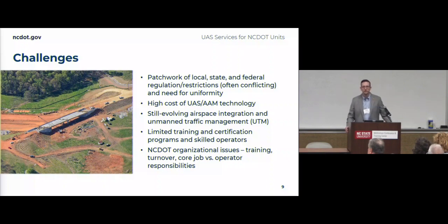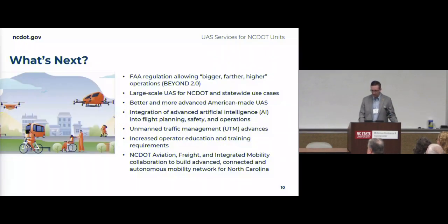So we, as DOA, our UAS ops staff go out and train a lot of pilots, and we have pilots stationed east, west, central, across the state, but they have other DOT jobs, right? This is their secondary request. So you get an event like Helene come through, we want those pilots to go fly, but they also have their other core duties as well. So trying to manage that is a long-term challenge that we need to work through.